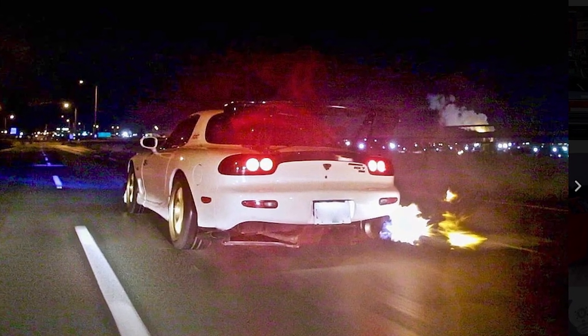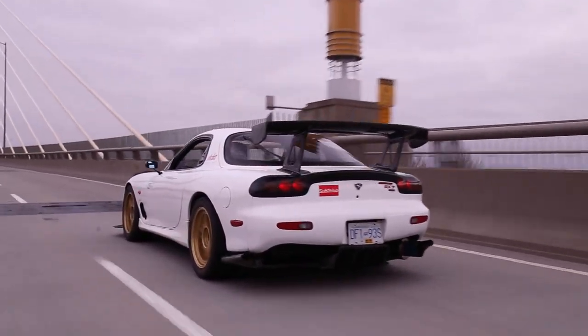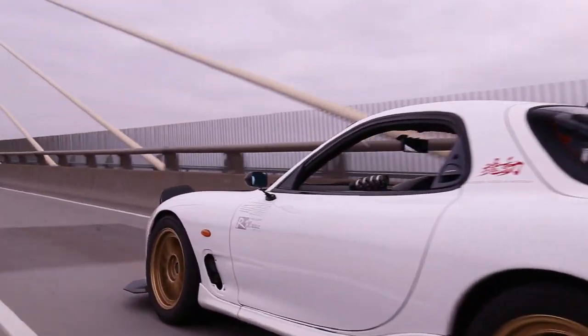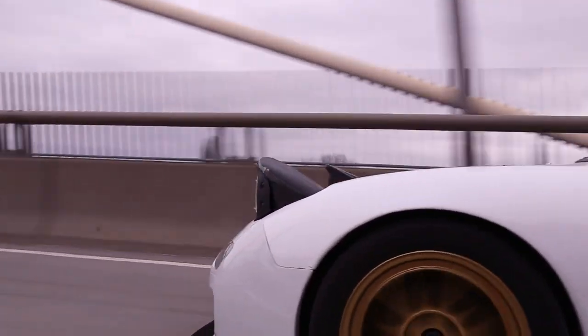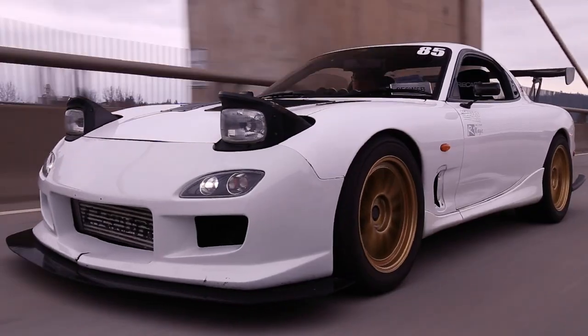Joseph has since changed up the tune a little bit, so it does not shoot fire, and you're not gonna be really seeing much of that today, unfortunately. But we shot the car, I got some footage, I got terrible nighttime in-car footage like this that did not turn out. It was pitch black, it was so bad.